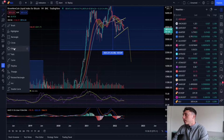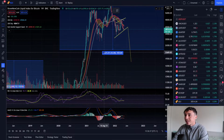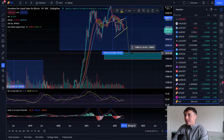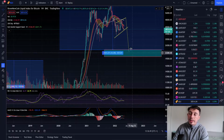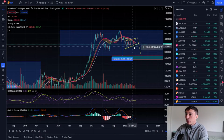So what we're going to do is just put a rectangle around that $22,000 to $18,000 zone, which it could potentially come down to. I don't think it's going to go that low. I'm going to take it a little bit higher and just move this to about there. So really, anywhere between $24,000 and $20,000 would be the technical target out of this Bitcoin bear flag that we're producing.